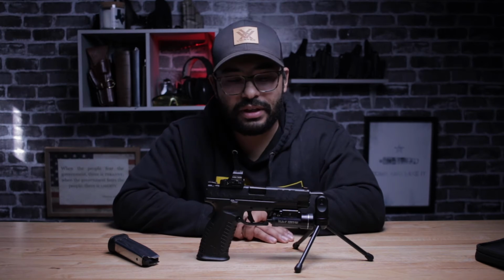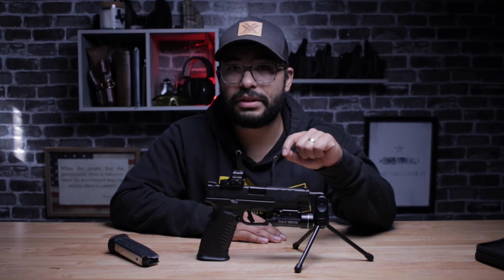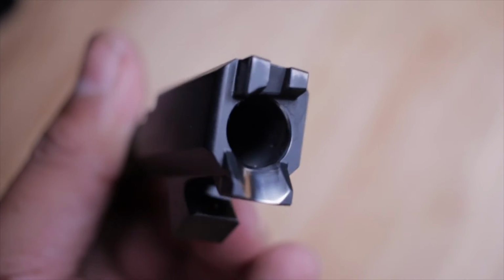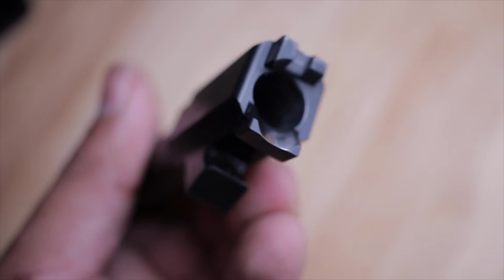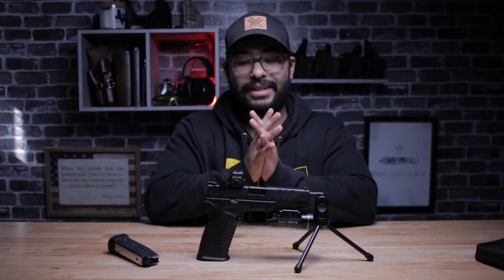Speaking of eating everything, I want you guys to check out a close-up of the feed ramp on this, because this is one of the best feed ramps I've received from a new gun. You can see they really polished that, and that contributes to this firearm's ability to eat anything you put in it. I had zero malfunctions, zero hiccups, and it was just a solid performer at the range.